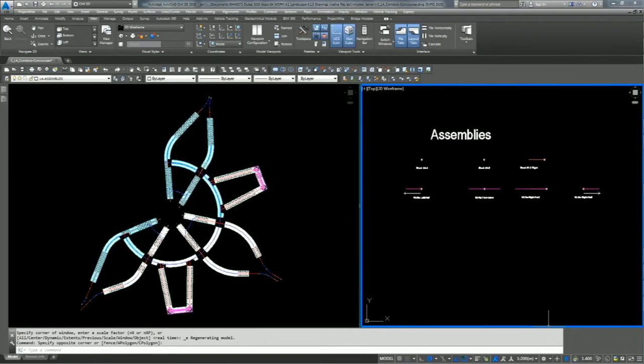We were creating these in a combination of corridors, feature lines, and polylines. The civil engineers were preparing corridors for the concourses because ultimately it was their responsibility.